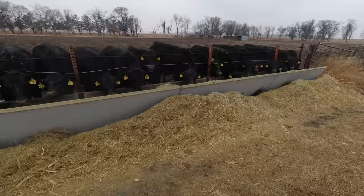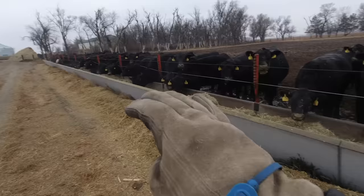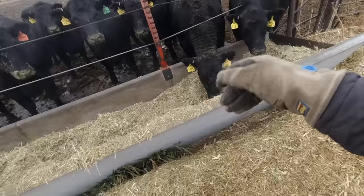You girls waste a lot, especially down here. When you get to the end, there's often a little less corn in the mix, so it's not as tasty for them, and then they try sorting it, which is basically them flipping out all this stuff. But we're gonna clean that up, pick it back up, and throw it in the bunk.